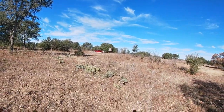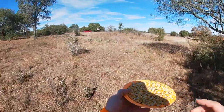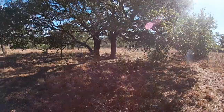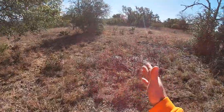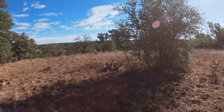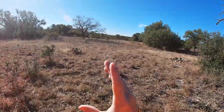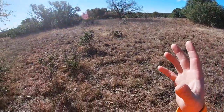Where are we at? So we got about an 80 yard shot from here. Whoops, that was a rock. Gonna try to get some of this scent blowing down in this cut. That way if they're sitting on the side of this hill, I'm gonna kind of make a little string that goes right up down here. That way they don't have to totally come way out in the open to try to get this corn and feel totally exposed. That might be a key factor in having success on this hunt.